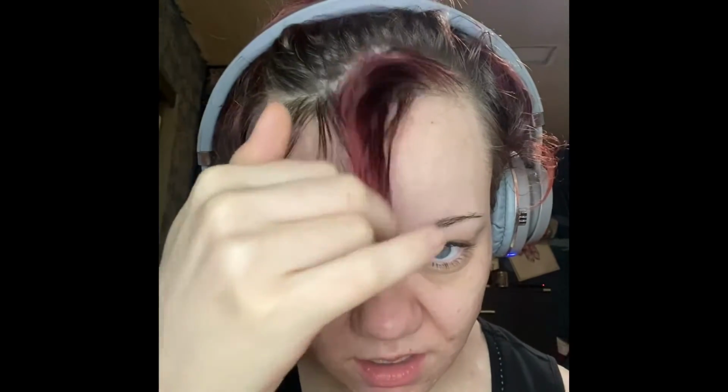My first dilemma of today is that I cannot find any of my hundreds of bobby pins that I had. And so my bangs are just gonna be annoying and in the way. I dyed my hair a week ago and it's already faded. So we're just gonna ignore that.